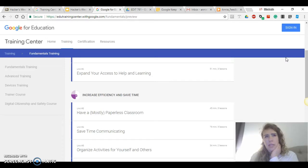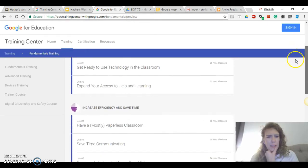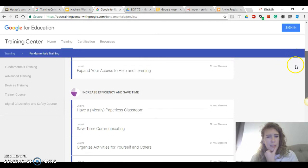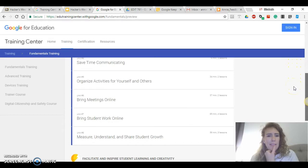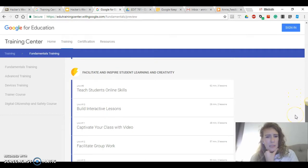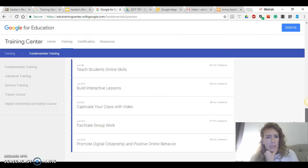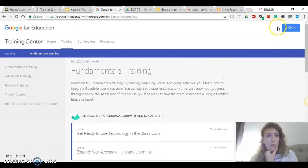The exam is a 3-hour exam, and half the exam is multiple choice based on the stuff in the training, and the other half of the exam is practical, having you actually apply the skills that you learned. If you look through here, there's a lot of focus on things like Google Classroom and how to use it, but there's also a lot of focus on some of the basic aspects of the different apps in the Google Suite. I learned a lot of really cool things that I had no idea these apps were capable of.